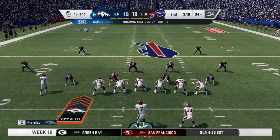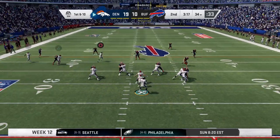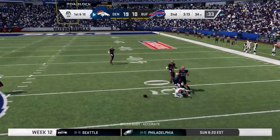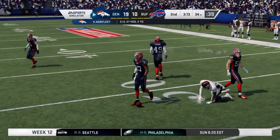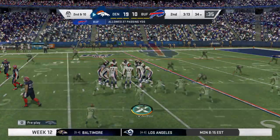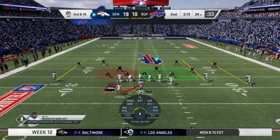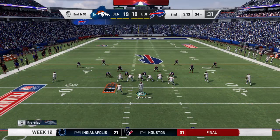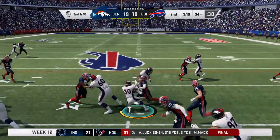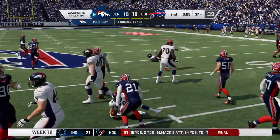Start their next drive. A play action fake, and that is incomplete. He couldn't hold on through the contact. Brings up second down. That's very well timed there defensively, because it's not a bad throw, but the collision came at the exact time. Decent offense, just better defense.